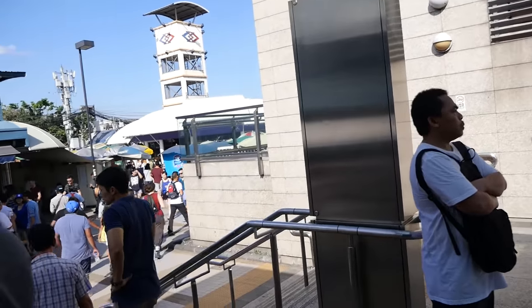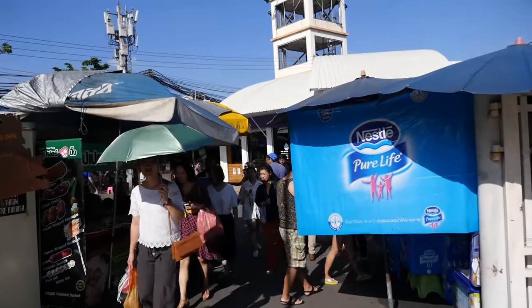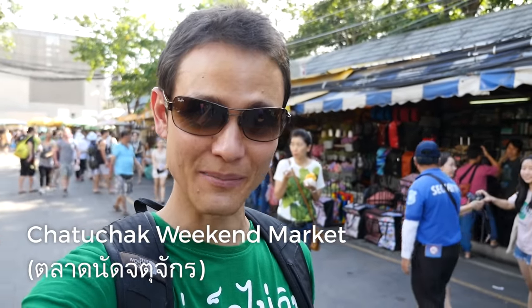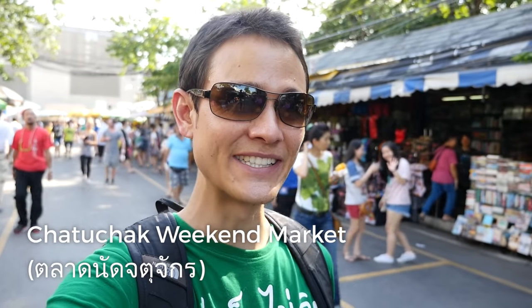Directly from Otago Market, we just walked underneath the MRT and they have an exit to JJ Market, which is also Chatuchak Market. And this is a giant outdoor weekend market, very famous in Bangkok. You can find pretty much everything here, from clothes to souvenirs to handicrafts to just unique things. And it's always busy and always crowded on the weekend.